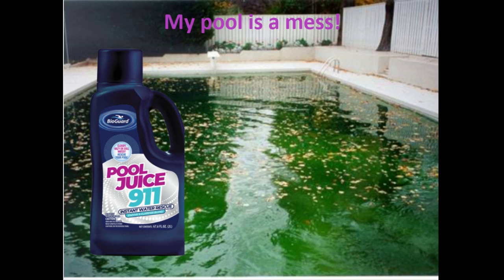Just to reiterate, Pool Juice 911 is our premium cleanup product. And this means clean up when you're opening, before you close, but it's also a great product for springtime when you get pollen built up in your pool and you want to break it down and not rely on your filters so much to get rid of it. Pool Juice 911 will help you with that.